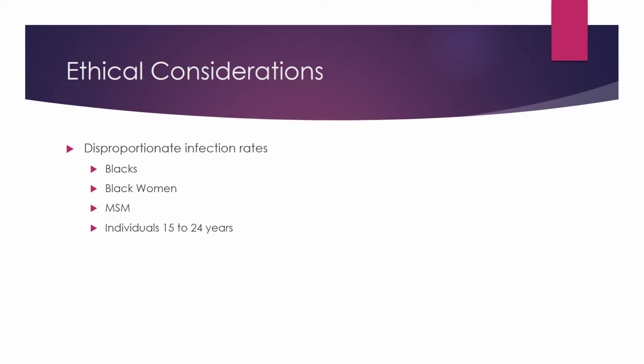When we look at some of the ethical considerations, based on the data, these STDs disproportionately affect Blacks. When you look at the cases of congenital syphilis, most of the cases were found in Black women, especially in North Carolina. And then also, men who have sex with men are disproportionately affected. And as I stated previously, persons between the ages of 15 to 24 years of age.